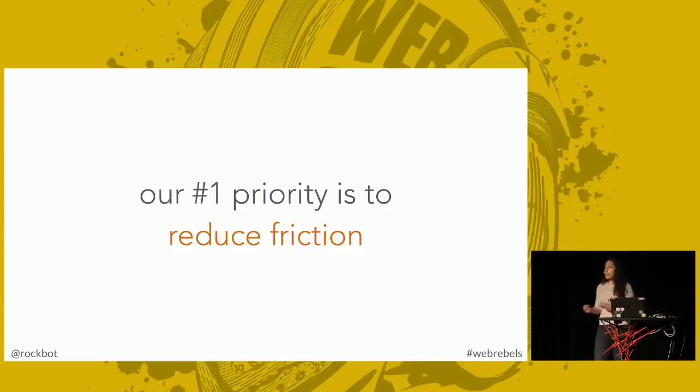But our number one priority is to reduce friction, right? NPM is a tool for you. And when you're using your tools, you're using it to do something more important. So we want to get out of your way as much as possible. We want to be as fast and stable and reliable as possible.